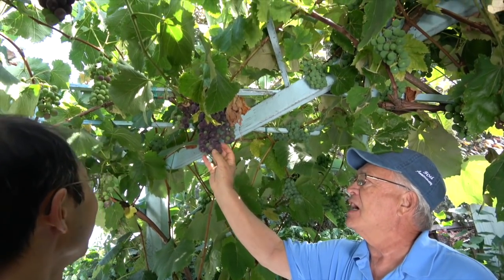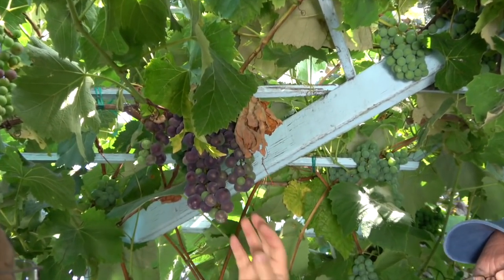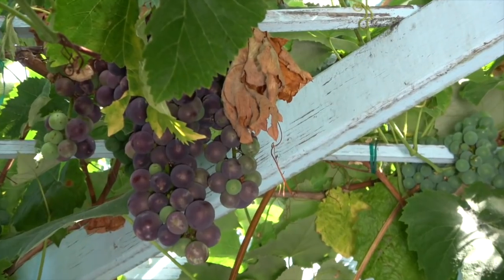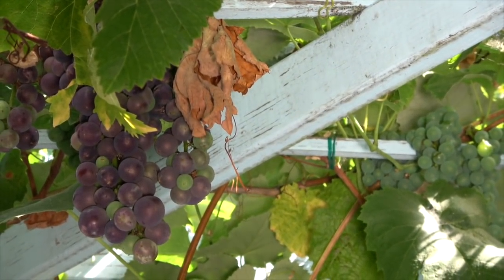I've tried the Kyoho, but I could not get it to grow where I had it planted, unfortunately, but now I can see what I'm missing out on. Beautiful. Thank you.